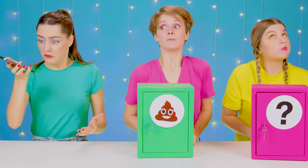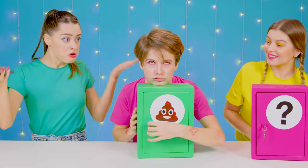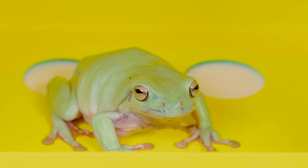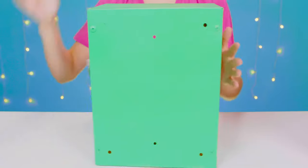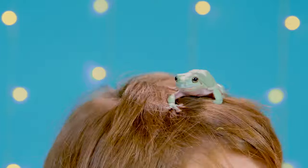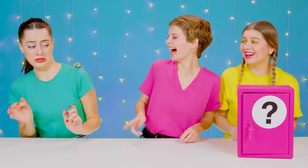While you're dealing with that, I'll open my safe. Okay. Weird. Why is it empty? Let's see what's there. What? Oh no! Not a frog! I'm afraid! Help me! Get this away from my head! I don't need another animal either. Come on, jump out of here.